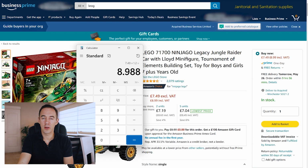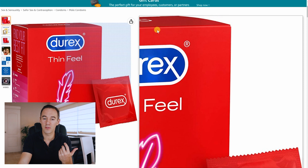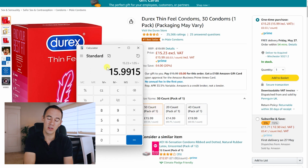Now let's jump over to another product that I've looked at previously. So here we've got condoms, and these are what's known as reduced VAT rate items. Let's do the same calculation again, and these should be 5%. You can see ex-VAT is 15.25, and let's multiply it by 1.05, 5% VAT, and we get 15.99. You can see condoms are being classified as reduced rate, and they're coded that way. When they come on sale, the difference between the ex-VAT and inc price is only 5%. Just note that the way they're being classified or coded is because the seller has set them within Amazon.